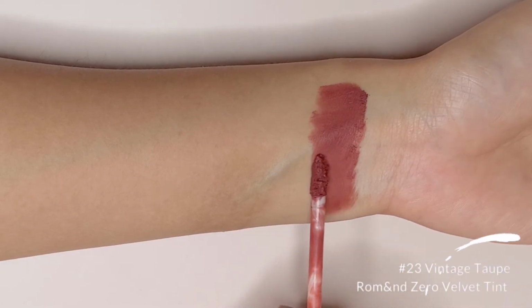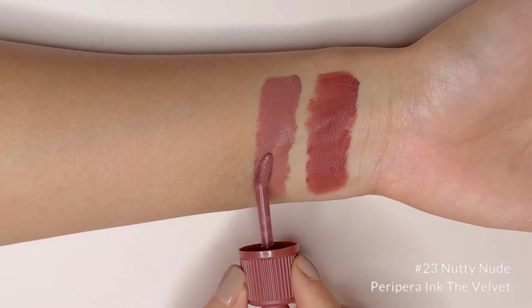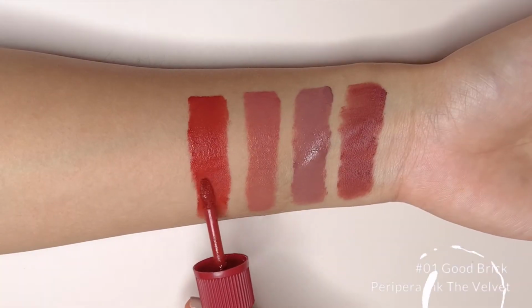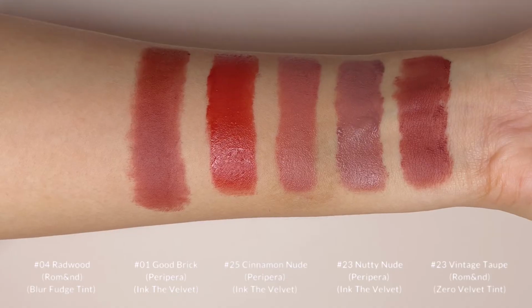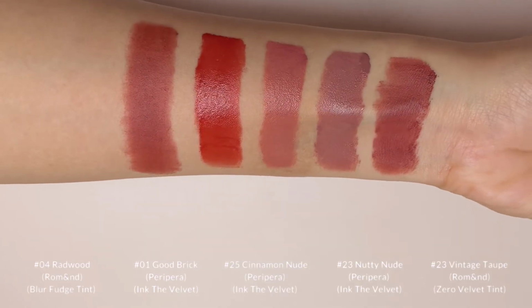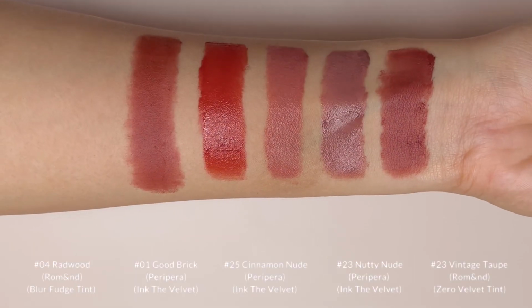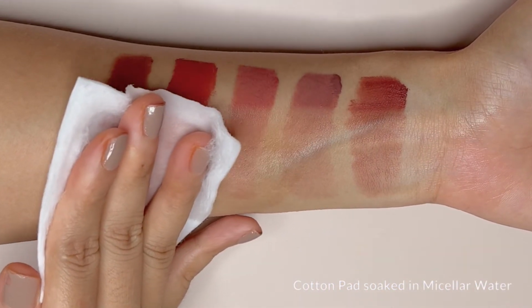Now moving on to the Vintage Taupe for comparison. We have Peripera Ink The Velvet in number 23, Nutty Nude, number 25, Cinnamon Nude, number 1, Good Brick, and Rom&nd Blur Fudge Tint in number 4, Radwood. Vintage Taupe has the second most blurred finish and is the coolest in tone among these. Here's how they stain after wiping them with a cotton pad soaked in micellar water.